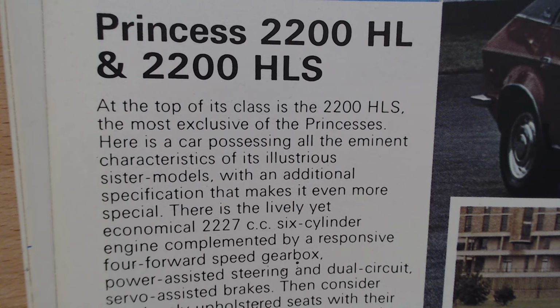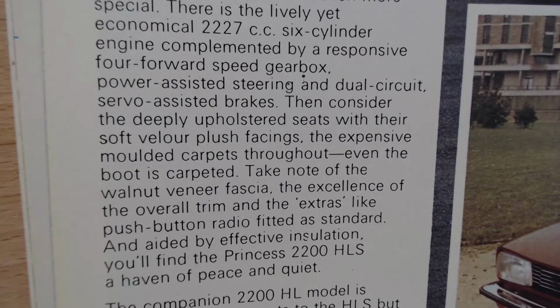"There is the lively yet economical 2227cc 6-cylinder engine, complemented by a responsive 4 forward-speed gearbox, power-assisted steering, and dual-circuit servo-assisted brakes. Then consider the deeply upholstered seats with their soft velour plush facings, the expensive moulded carpets throughout." Unusual to call them the expensive moulded carpets. "Even the boot is carpeted."